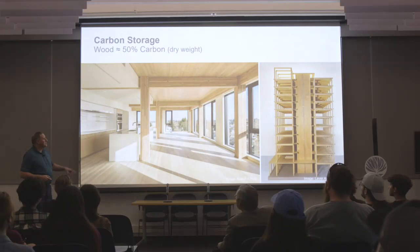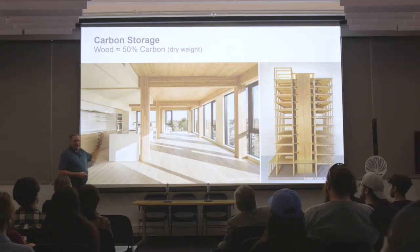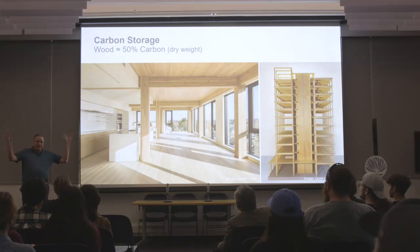But it does store it, and it basically holds it within that building. Now, I know people will say, well, eventually it's going to come out of that wood. We're going to tear that building down someday, and then it's going to release that carbon back into the environment. Well, you know where the carbon came from? The atmosphere. So all we're doing is we have a closed loop system.